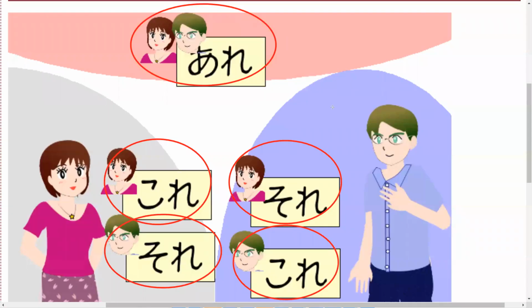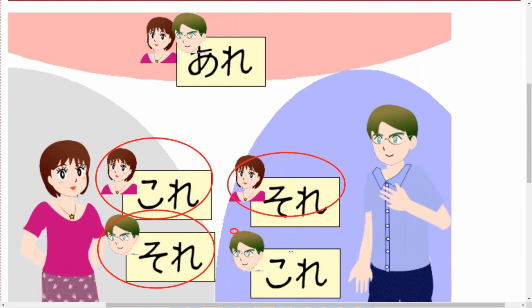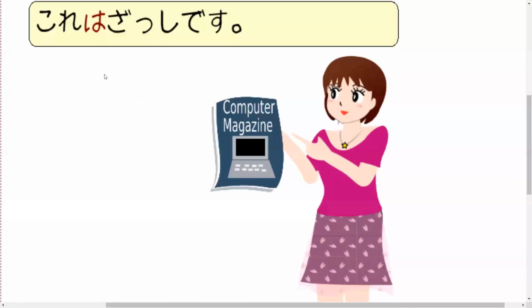Let's have a recap on that one. If you use kore, the person B will use sore. But if you use sore, the other person will use kore. But if one person uses are, it's already far, and the other person will also say are. Mina, wakarimasu. In this case, he's saying これは雑誌です. This is a magazine, right? Because it's near to her.